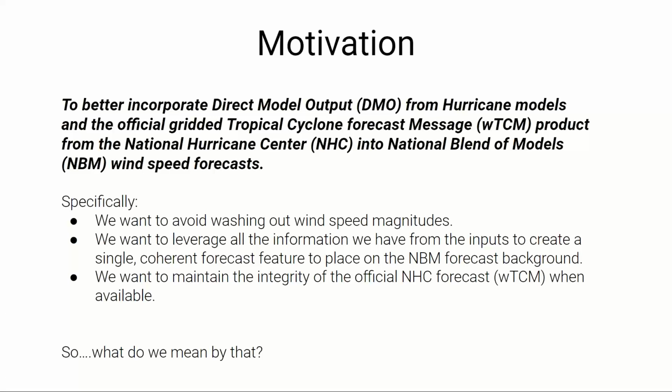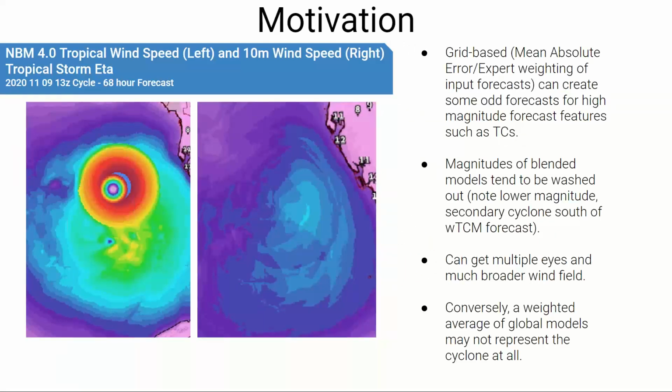Now, some things that we really specifically want to aim for are, we want to avoid washing out wind speed magnitudes. We want to leverage all the information we have from these inputs to create a single coherent forecast feature that we're going to place back down on the NBM forecast background. And we also want to maintain the integrity of the official NHC forecast, the TCM, whenever available. So what do we mean by that?